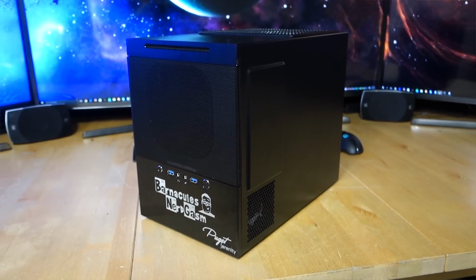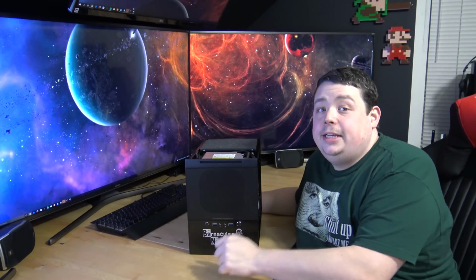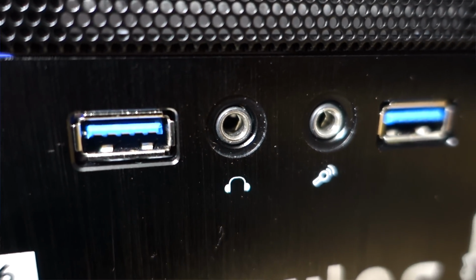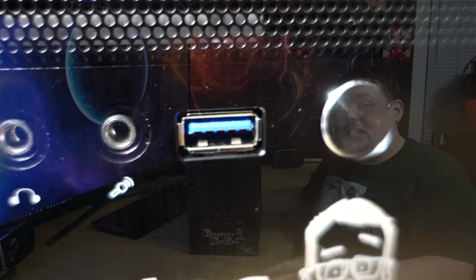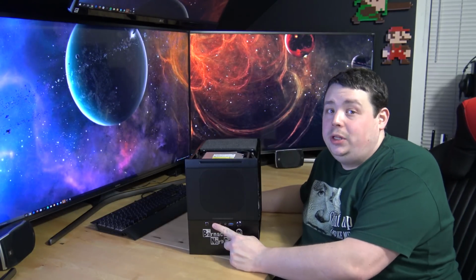And I actually put a camera inside of their laser engraving machine, and you can watch it put that logo on this case in real time. It also has USB 3 ports here in the front and audio jacks. I'm not going to use the audio jacks because I'm going to have it tied into a home theater surround system, but the USB 3 jacks are actually really welcome for connecting external drives and stuff like that to transfer data.